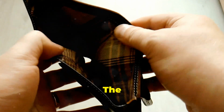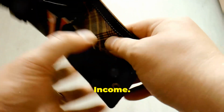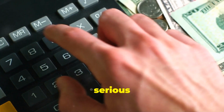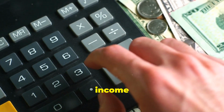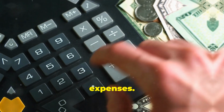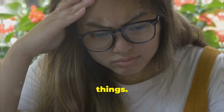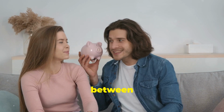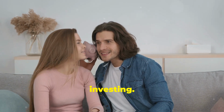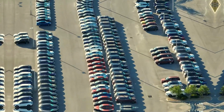Section 5. The shrinking wallet. How interest rates impact disposable income. Rising interest rates can put a serious dent in your disposable income, the money you have left after paying taxes and essential expenses. As your debt payments increase, you have less money available for other things. This can force tough choices between spending, saving, and investing. In extreme cases, it can even lead to debt accumulation.